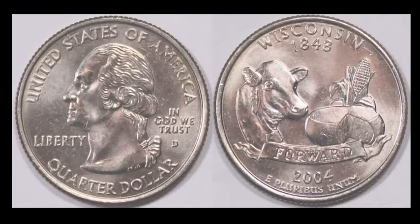Wow, this is a really good looking example here. This is a 2004D Wisconsin Statehood Quarter. This one shows the low leaf variety, as you can see right here in the corn, the ear of corn right here, which is not supposed to be there. So there's two different variants that are quite scarce that were released, the low leaf and the high leaf. And you can find either or even today.